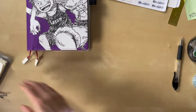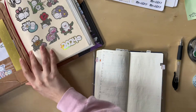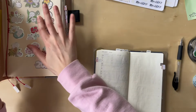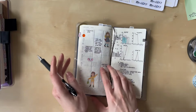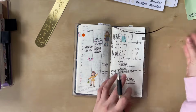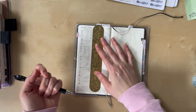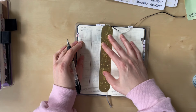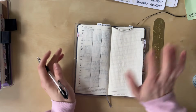Now we are going to get into the Hobonichi Weeks. So let me just put this stuff back. Oh, okay. That to the side. And now, okay. So the setup for my Weeks is a little slightly more complicated. I have a lot of trackers, like tons of trackers. Here. And here. And oh, I guess I should explain.